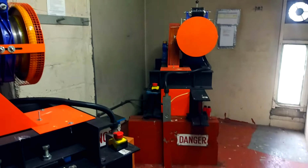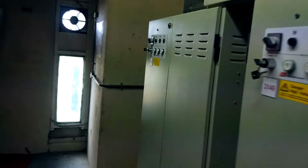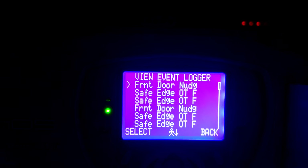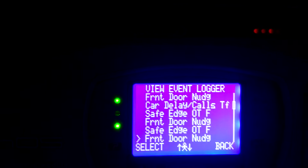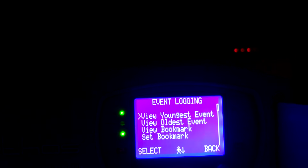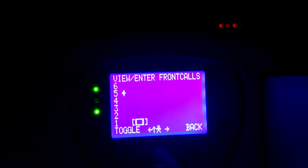And up to the motor room. Let's look at the log. View youngest event. Oh, it's all door stuff. If you're blocking doors. Is that all it's got? That's not much. Menu, login, now enter calls, enter a call.